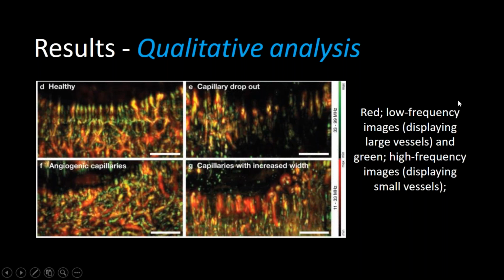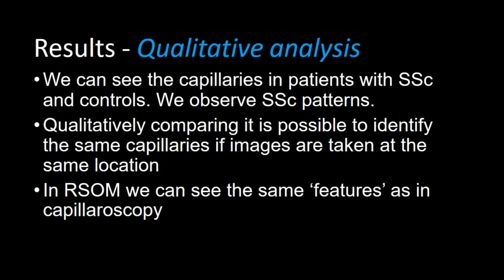And as Katja explained, the false colours here represent the different frequencies in the capture of the ultrasound from those capillaries, and so we're able to use that to differentiate between large and small vessels within the images. So in terms of the qualitative analysis that we did, we can see the capillaries in patients with systemic sclerosis, and we can see those images clearly and differentiate between the 2 groups.